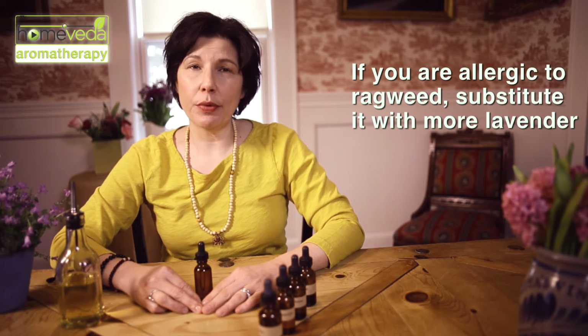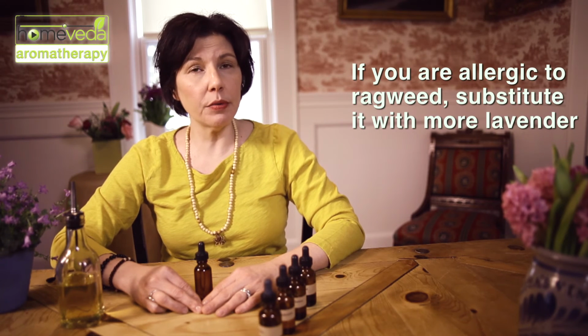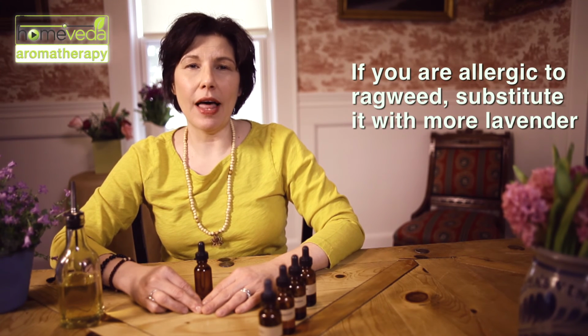Chamomile is part of the ragweed family, so if you're allergic to ragweed, substitute it with more lavender.